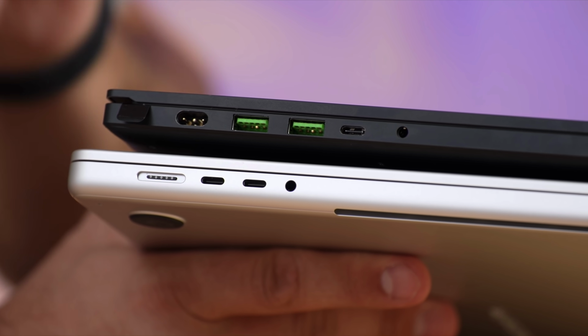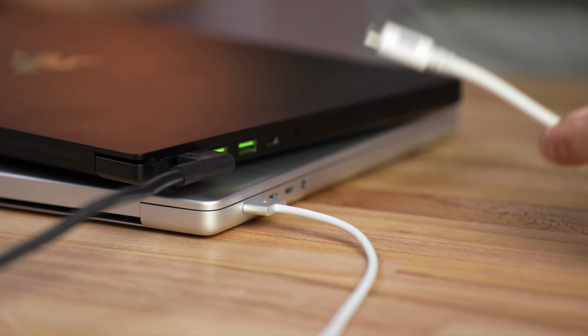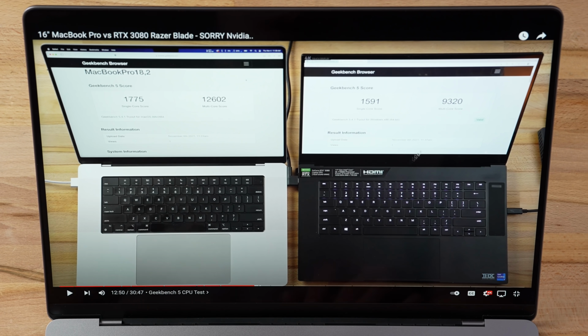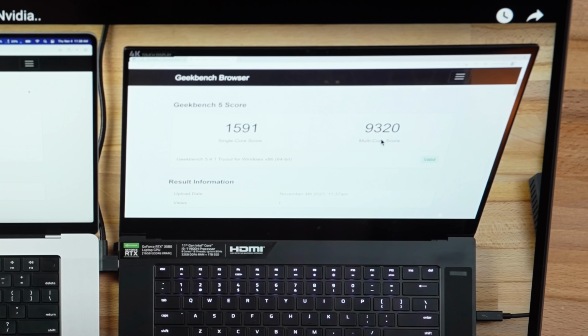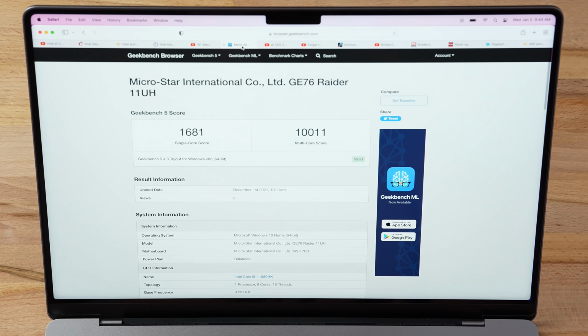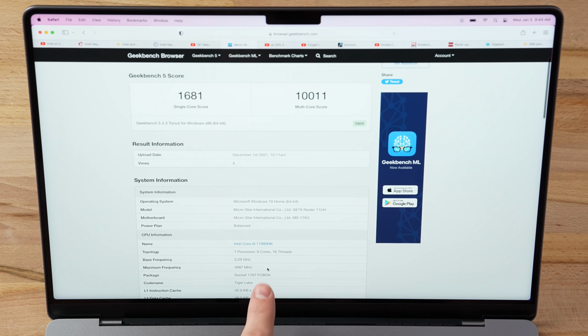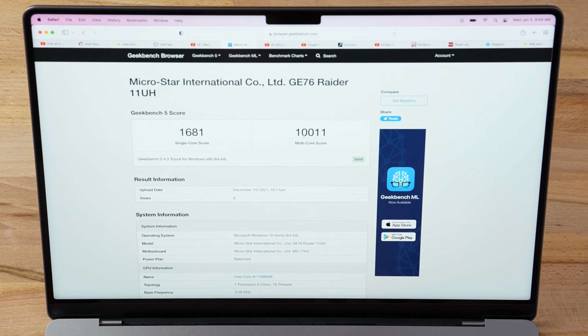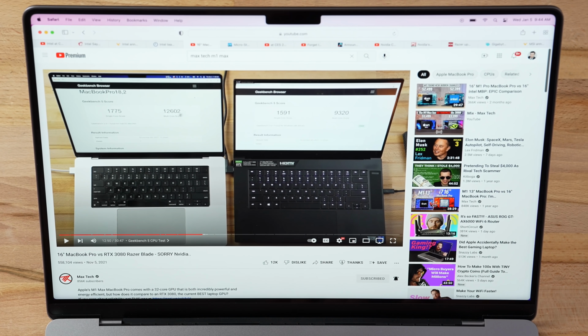And if you're wondering just how much faster the new Alder Lakes are gonna be, we already compared the M1 Max 16-inch to the Razer Blade, which had the i9 11900H, and in Geekbench 5's multi-core CPU test, it scored up to 9,300 points, so the M1 Max still had a good lead. But if you look over to how much the top of the line 11980HK scored, that scored up to 10,000 points. So if you apply Intel's 40% improvement, we should be getting around 14,000, which will technically beat the M1 Max, and I'm sure it'll do even better in Cinebench R23.